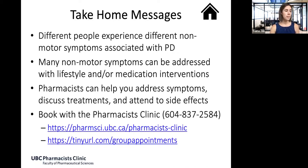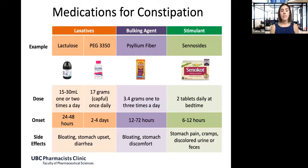I'll just open up the slide here. So 17 grams or 1 capsule. So usually the cap is a different color and it's a powder. So you can fill the cap with that powder and it'll give you 17 grams. You can put that into a glass of water, just dissolve it and then drink that. And that tends to be used once a day.